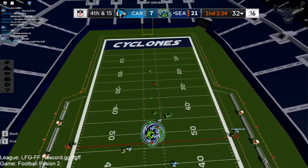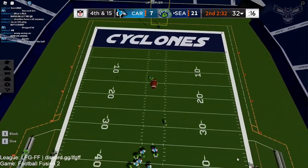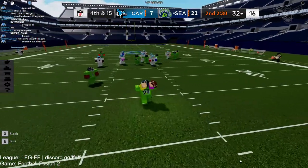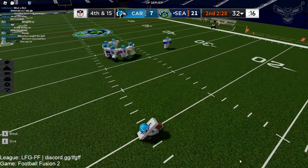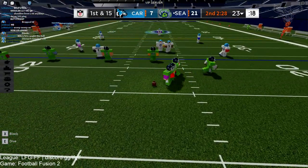This one belted away. Going to remain in the air for a while here, but still picked up by the number 29, Dime Q, who's going to be stopped right at around the 23-yard line.